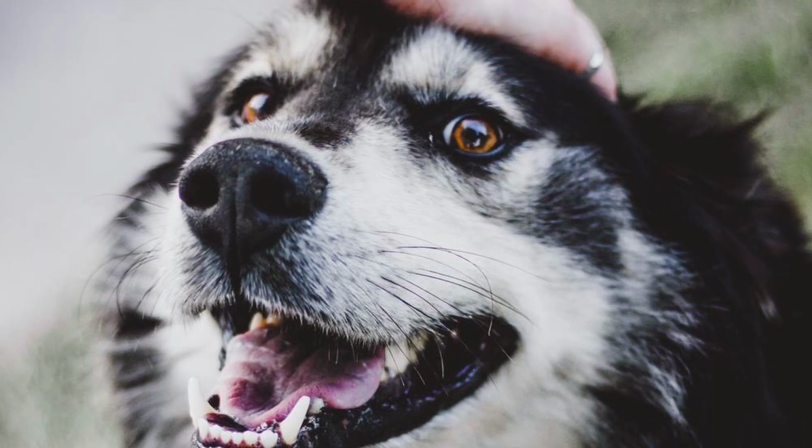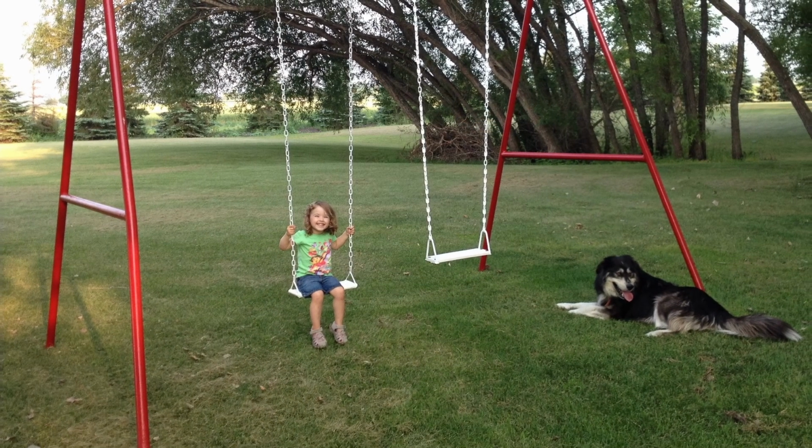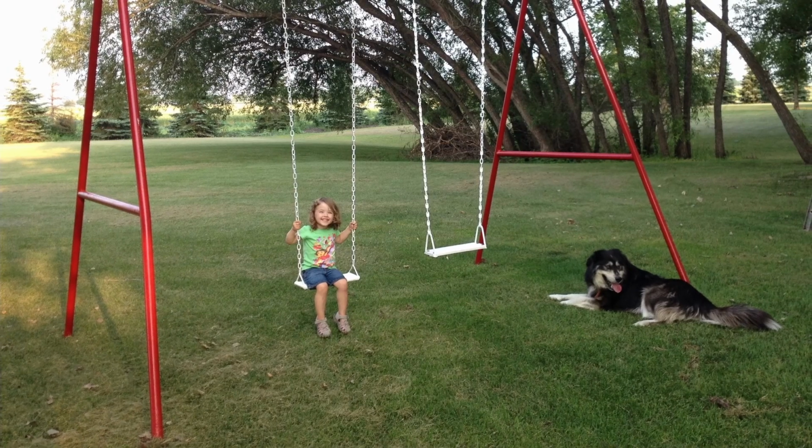When we lost our dog last year, that was a hard time. It was very hard to see the children losing their family pet. Animals are important to us. Yeah, one of those lessons that our family had to go through.